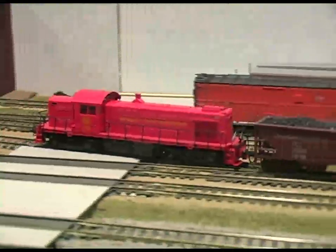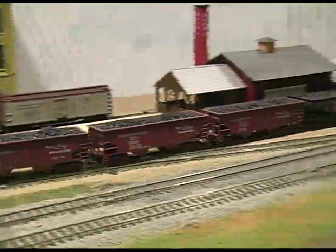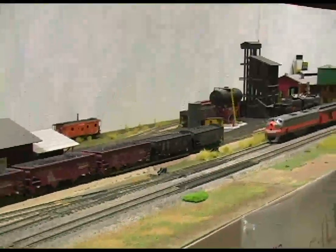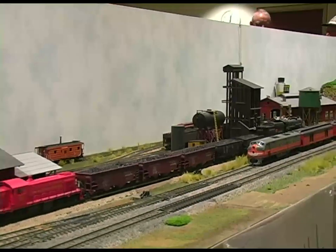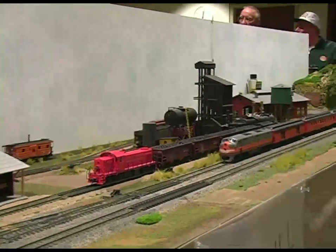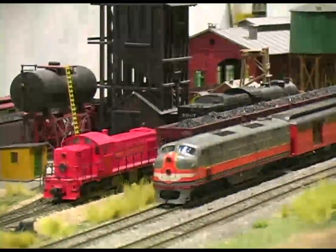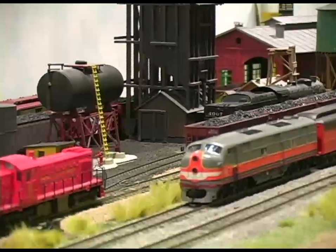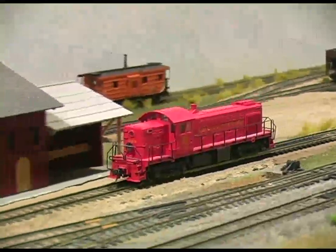Now in scale miles, how far is that? We tried to figure it out once. I think the largest we've had on here is probably 1 3/4 miles, actually, scaling. This probably isn't as big. This is probably maybe a mile around, maybe not even that.